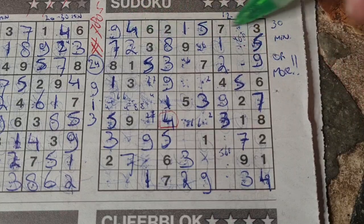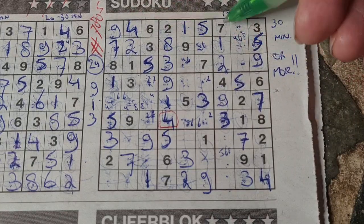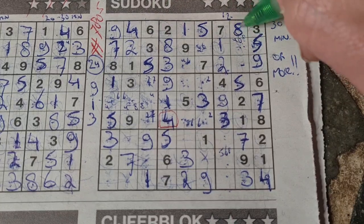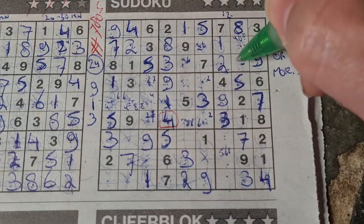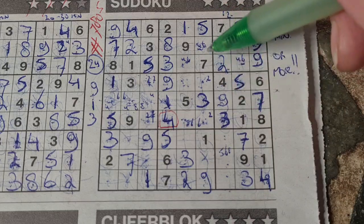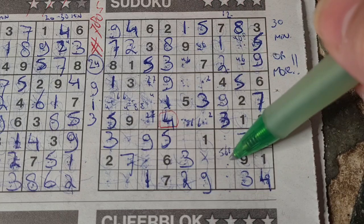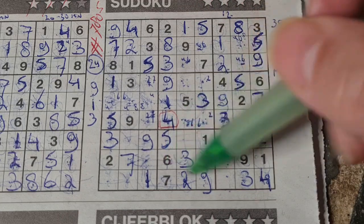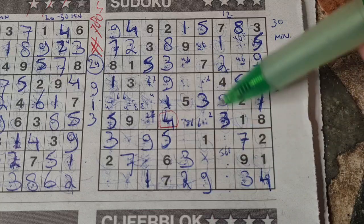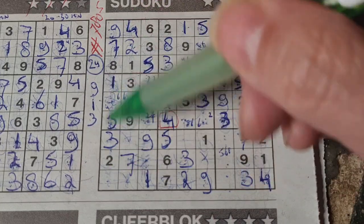One box left in this row for the 8. The 1, the 2, the 3, the 4, the 5, the 6, the 7, the 8 is missing. So here the 4 and the 6 are left. Cannot fill this yet. 5, 6 and an 8. 5, 6. Need an 8 here. Alright, 4 and the 6.